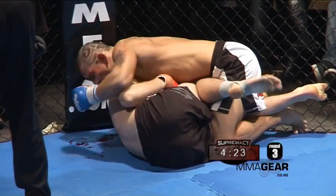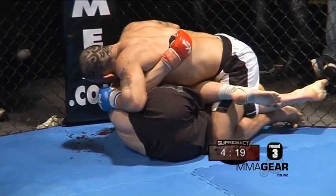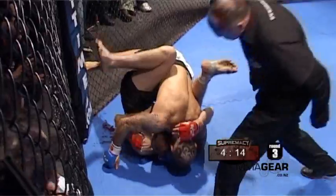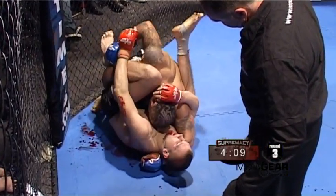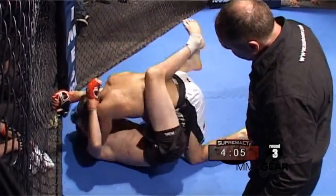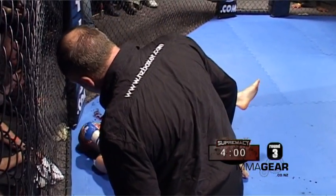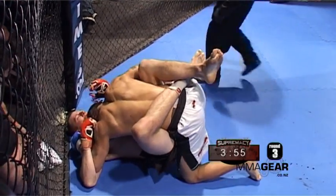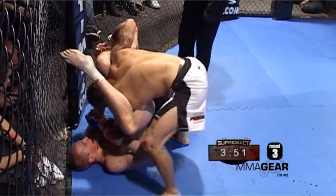Lasita just trying to go for some kind of control position, throwing some nice elbows. Not a lot of damage on their own, but those can have some cumulative damage. As Daniel once again trying to set up for a triangle or something. Hooker puts him in the full guard. And Lasita trying to position the foot. And back in full guard. Got a little bit of blood coming from somewhere. I think it was coming from Lasita. Daniel threw a nice elbow.